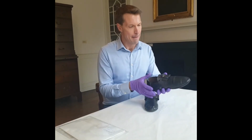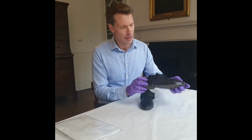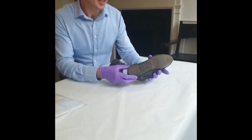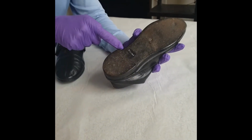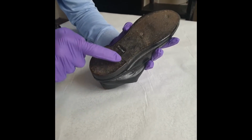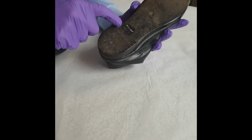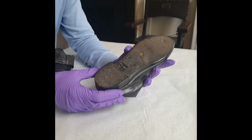Now, they are made from leather. Very nicely done. Let's have a look at the sole first. It's a full leather sole, hand stitched all around, and the heel is cobbled on with nails, and you can see the remains of the nails all around. This incidentally is our accession number here, so that's not part of the original shoe.